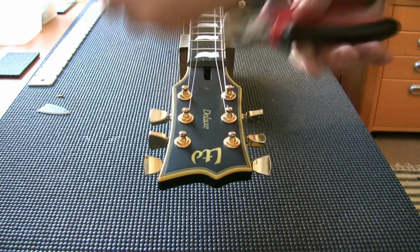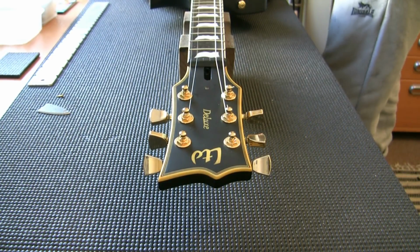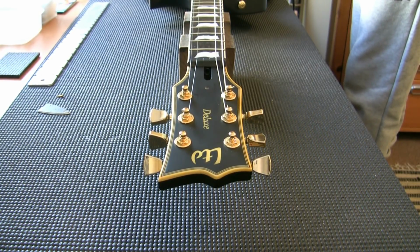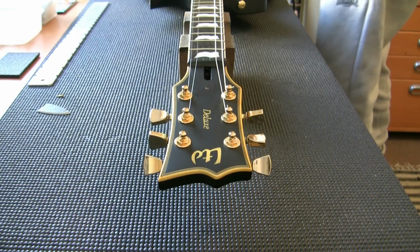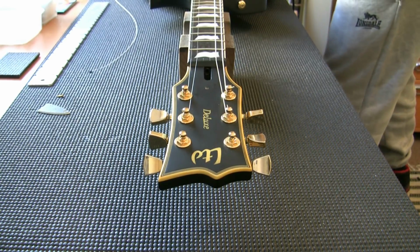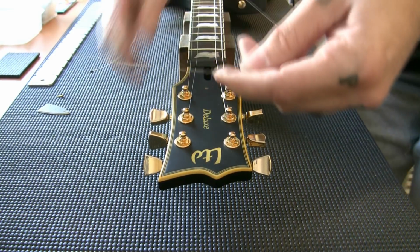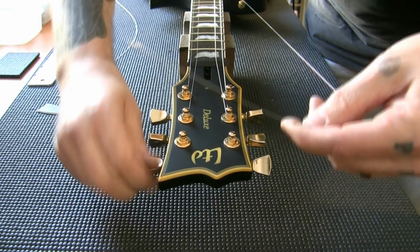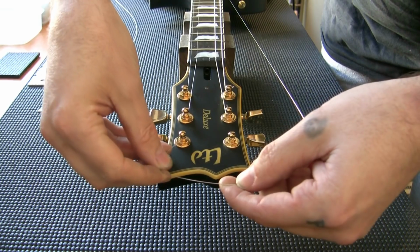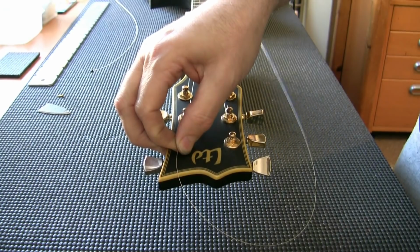One more time, in case you missed it. Bear with me a second, I've got to unwrap the strings. Again, one more time. String. Line it up. Thread it through the back. It means you're going to get some winds round the post.